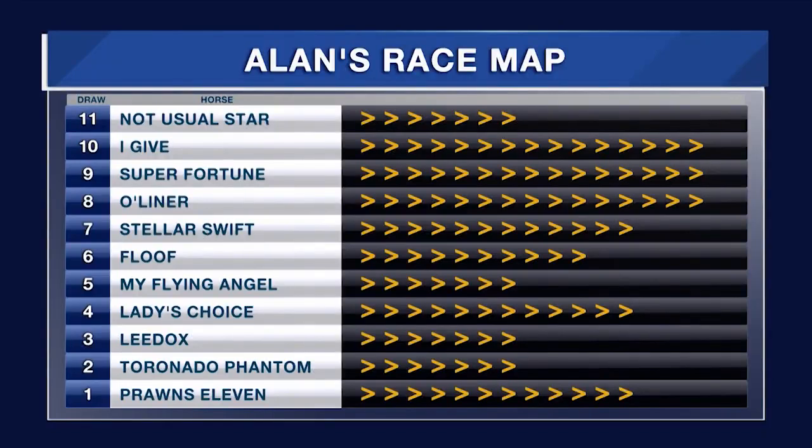I think one of the key changes for Toronado Phantom on Sunday is, when we look at the map here, we do have some dedicated pace horses. And that's the challenge that I mentioned earlier for regular leader I Give, if he's to win again. It does look a strong pace this time up front, so that's going to suit Toronado Phantom better than the race shape that we saw in that replay. Though, of course, he will still need to find a way through the traffic.